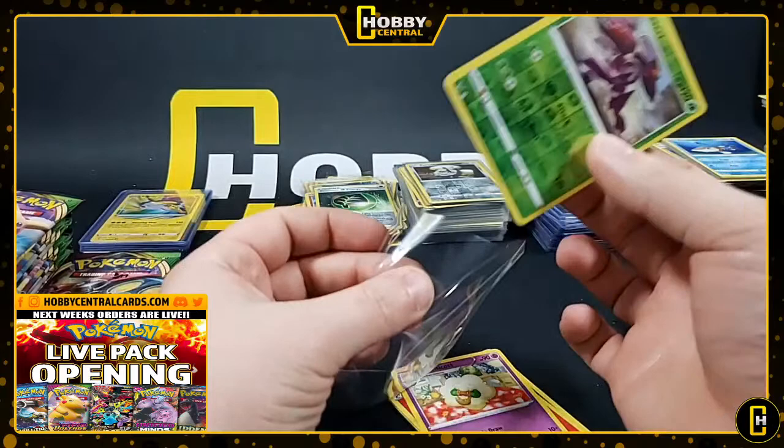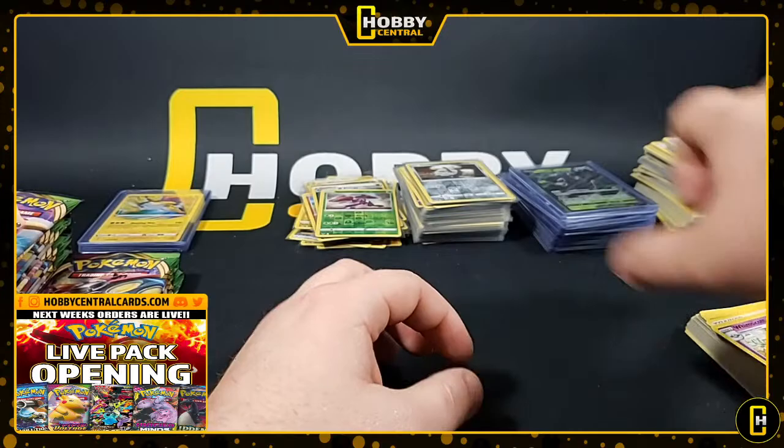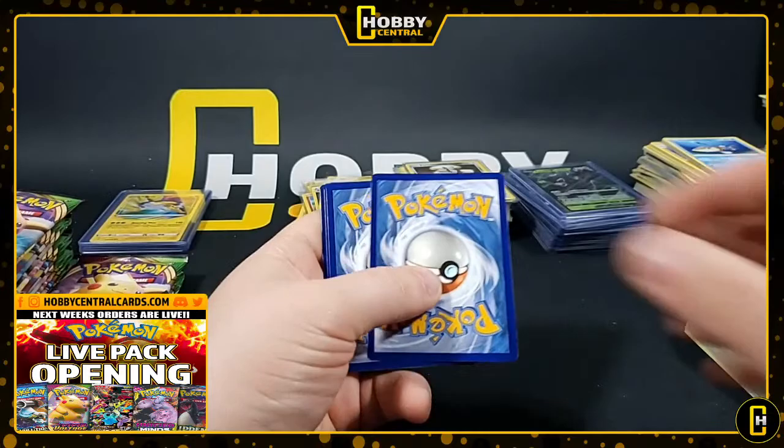Genesect, reverse holo. Terrible, off-centered again. There's so many off-centereds in this. Like I said, Brian, you might want to show some of these off-center reverses that you're getting to Drew and see if he thinks they're worth grading. Just because they're off-center, there are off-center collectors out there.